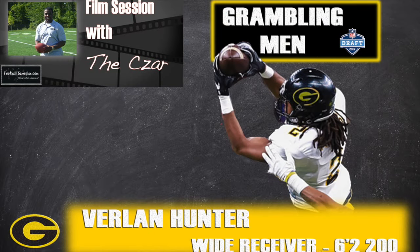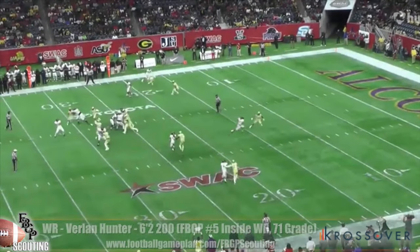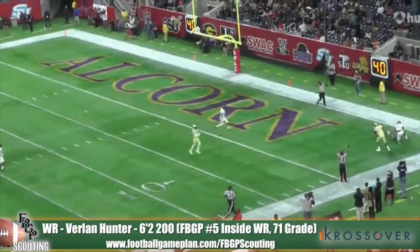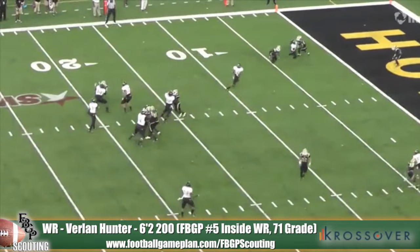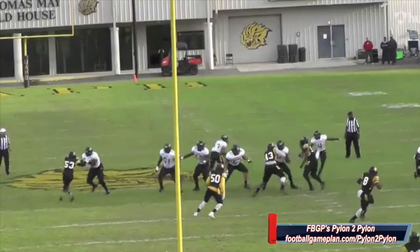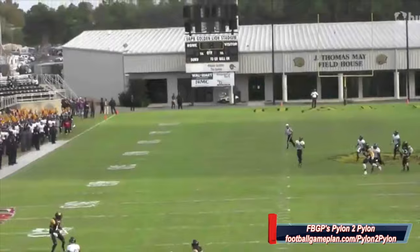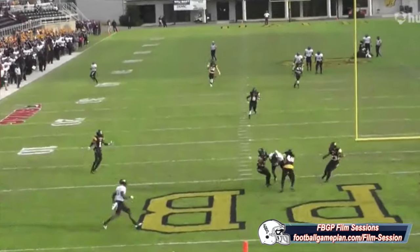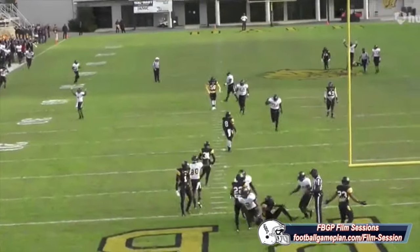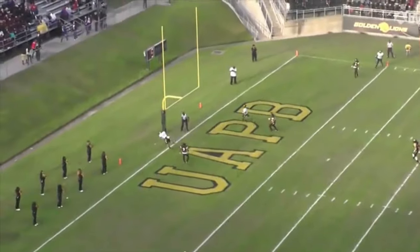Verlin Hunter was the excellent counterpart to Chad Williams and is a very good prospect in his own right. He actually rivals Williams for the strongest hands in this year's draft class. He does an excellent job of playing above the rim and has a great sense of timing in doing so. The 6'2", 200-pound Hunter is ideally suited to play on the inside as an F receiver as a pro. He's a very physical guy that isn't afraid of bodies around him, and he's also an active participant in the run blocking department, which also yields itself to him being able to play on the inside. I think as he moves forward, he'll smooth out his route running and make big strides in that area.